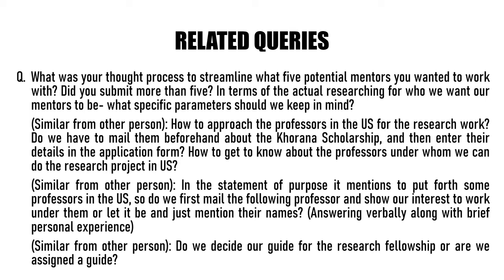For the details in the application form, all universities have their own websites, and if you're reading publications, the corresponding author details do have contact details. That's how you come to know about that. But don't rely on the affiliations from the publications, because many times affiliations do change. So do look for the latest paper, and also cross-check once on the university website. That's what I would suggest.